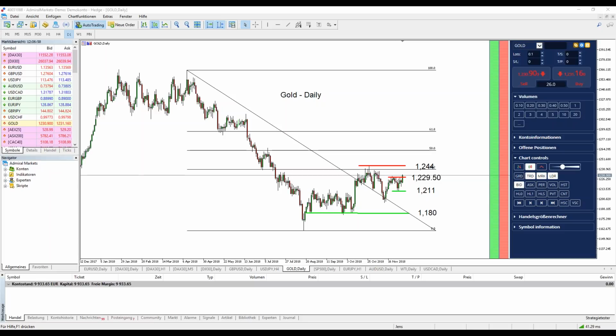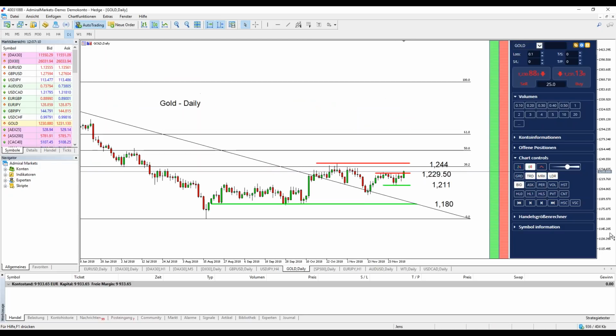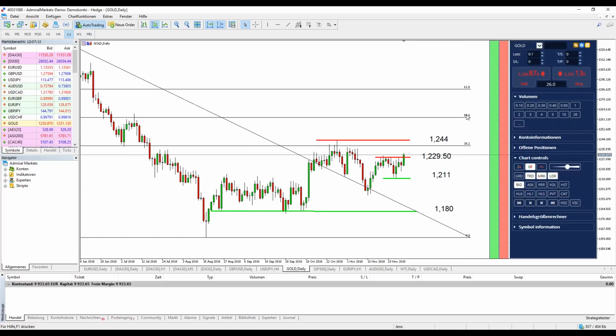And not only that, but we already made it above a very, very significant resistance line here, the pre-weekly highs. And if we can now stabilize above this line, and by the way, let me just zoom into the chart. Probably this makes the picture a little clearer. So if we can now stabilize here above that, close probably above that level, further gains in the days to come are very, very likely.